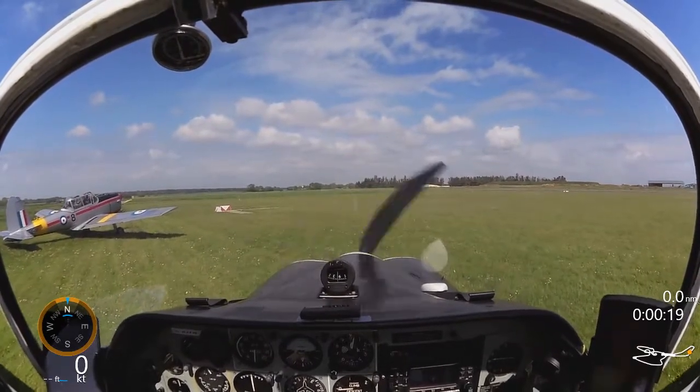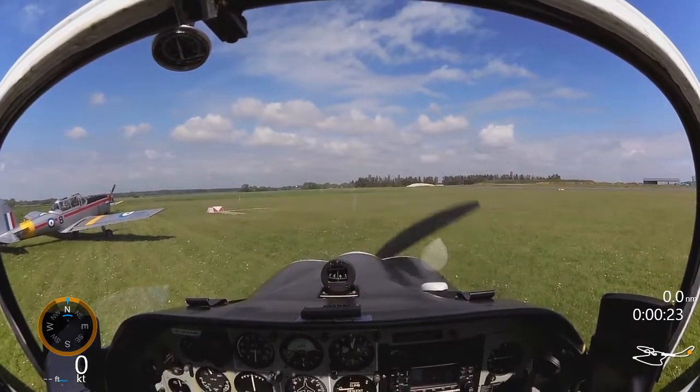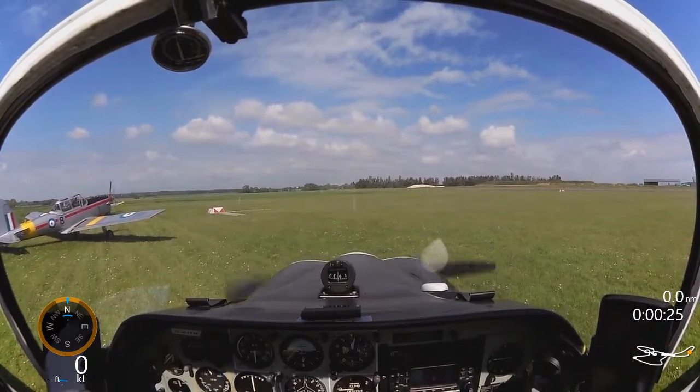You see the birds there? They're not afraid in the grass. Oh, that's great. Okay. And a rabbit.